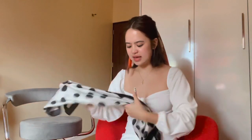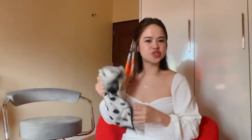This is actually one of my fave scarves ever, because it's so attractive and it's silky and it's just the right size. It's not too big, it's not too small, because a lot of scarves are very big that it makes it hard to wear them like a hair accessory or like a sarong or a tube top. But this one was just right.